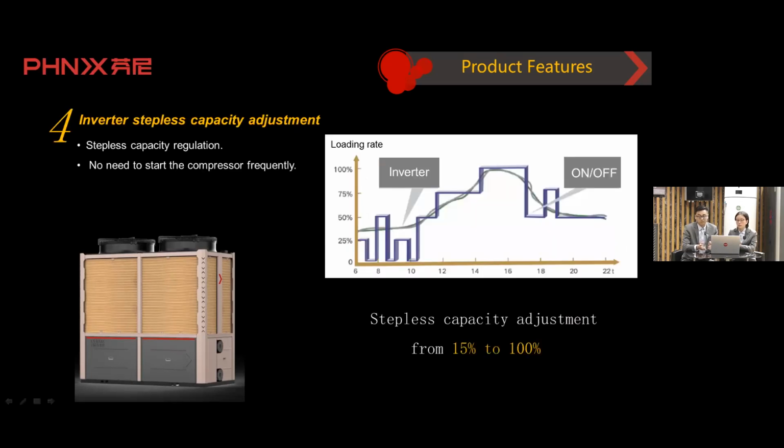What about this? That's the most important thing, I believe: the inverter stepless capacity adjustment. The traditional constant speed compressor can only work between a full stop and a fixed speed. However, our PHNIX inverter can work at variable speed. External conditions change every minute, but using our inverter technology, it can run at different speeds to adapt to the situation.